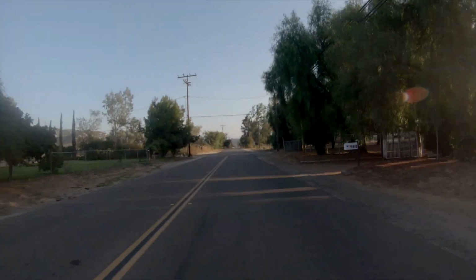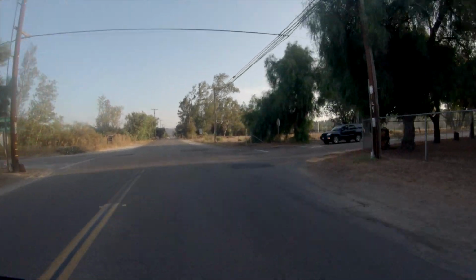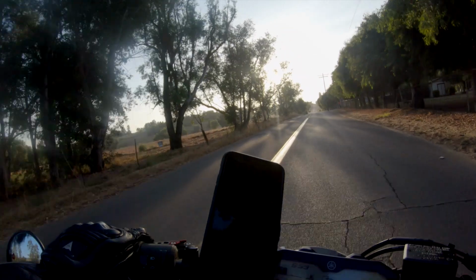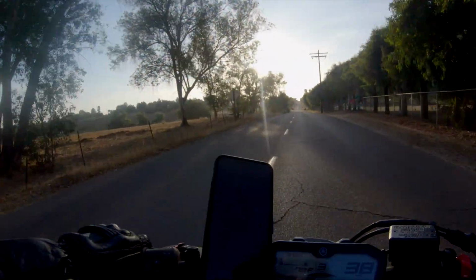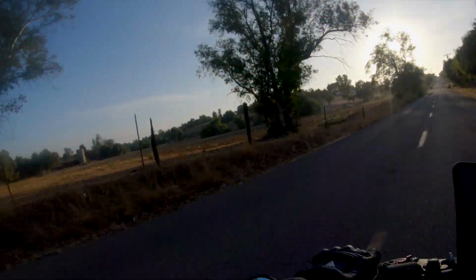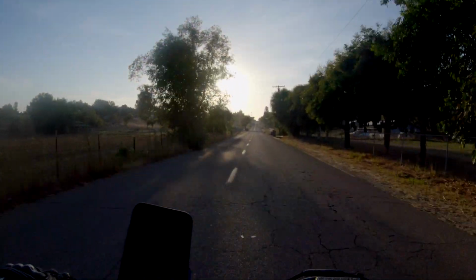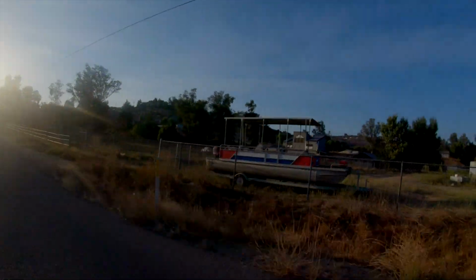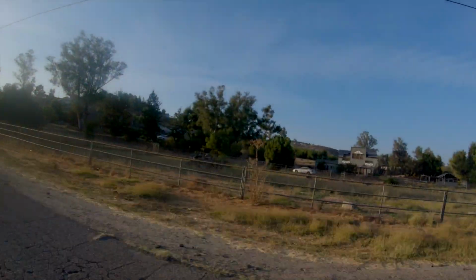There's some really steep inclines up here. I hate the ABS on this thing. There's some really steep hills out here, and it just goes. It doesn't even think about downshifting or anything. It just goes straight up. It's amazing. Whoa, pontoon boat. That's a cool house.